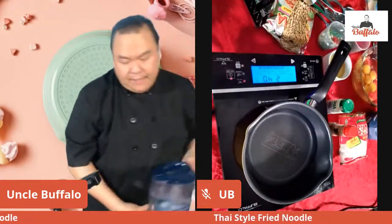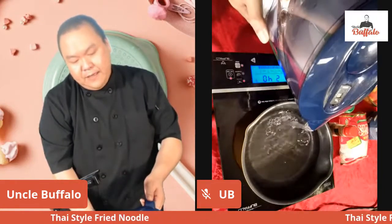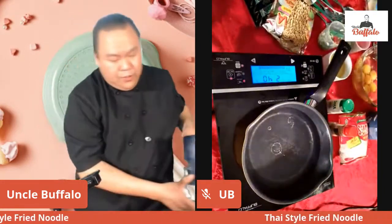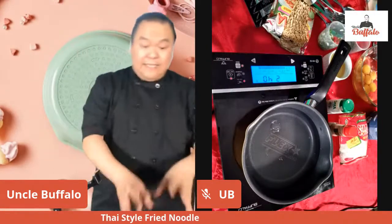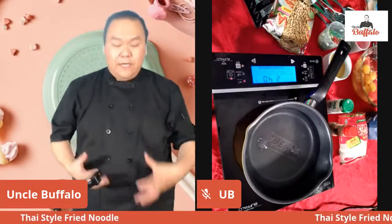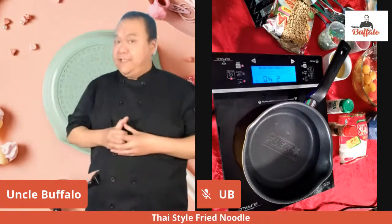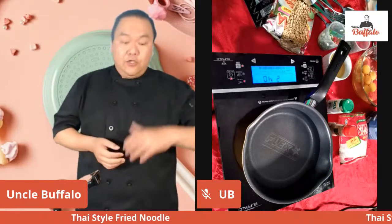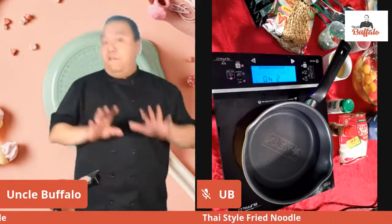So I'm going to heat up water. I'm going to cook some instant noodle here first. Even though we need to stir fry, we need to cook the noodle first. This is the part that I want to show you: it can be used as a pot. Even though it's 20 centimeter, you can cook 2 big packs of instant noodle. You can also use it as a milk pot. If you want to prepare some baby food, this is also a very good choice.